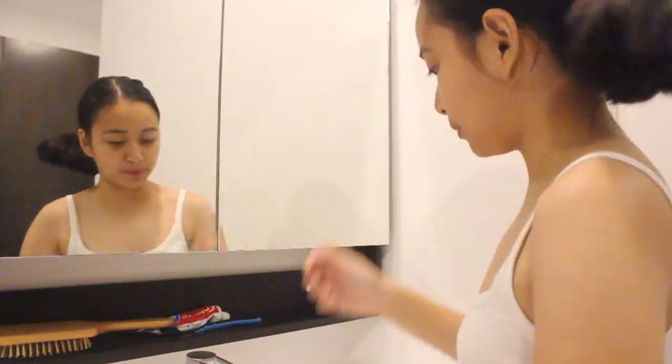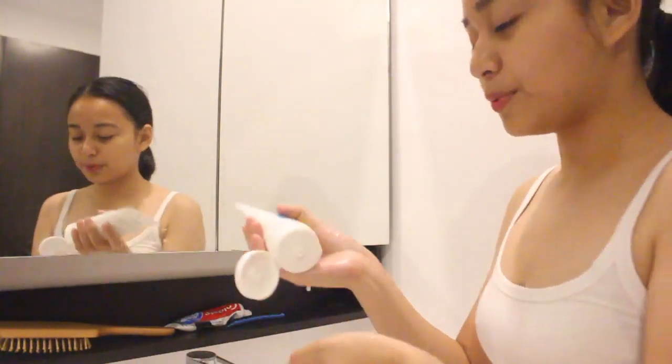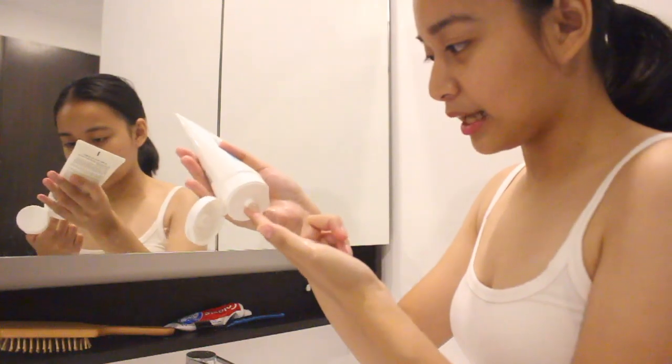So syempre nag-uuhin muna ako ng hair. And by the way guys, I always brush my teeth first before cleansing para yung mga residue na natitira within the mouth part ng face ko, matatanggal ko siya when I cleanse. So okay, I just put a little bit. Sobrang konti lang. You only need just a tiny bit.